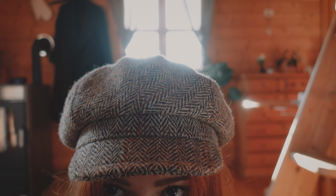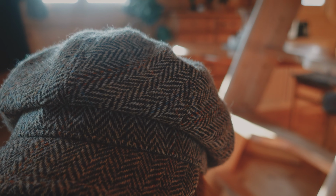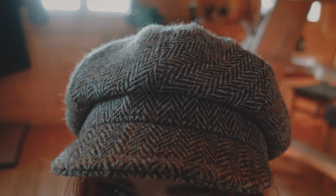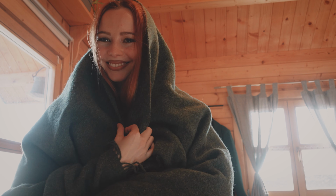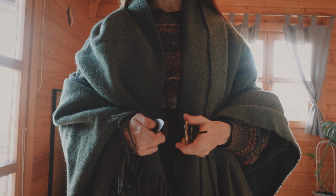Peaked caps like this one are a great option for cottagecore looks as well. Draping a cape or a shawl over our head is an option for cold weather as well. It gives me major forest witch or fairy tale vibes.